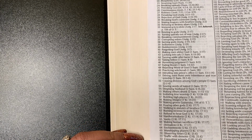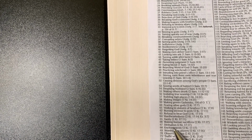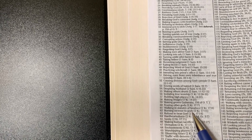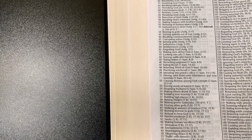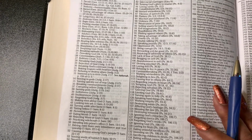Seduction to sin, consulting wizards, traffic with demons, worshiping planets, divination, making a human sacrifice, burning incense to God. Ooh, if y'all wanted to know if burning incense was burning incense to God, little g. Look at that. My God, I got to get rid of my incense now. We perish for the lack of knowledge, my Lord. Making images, and it goes on, it's still a whole nother page.